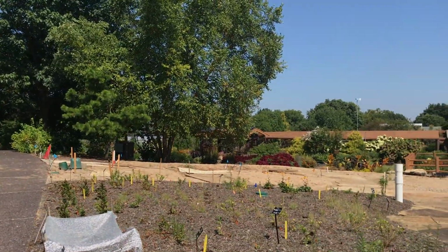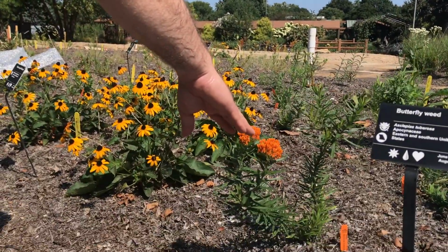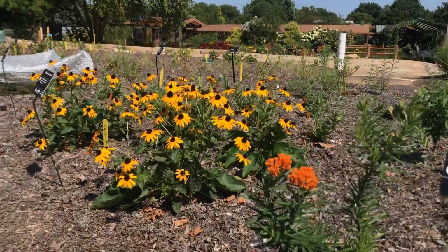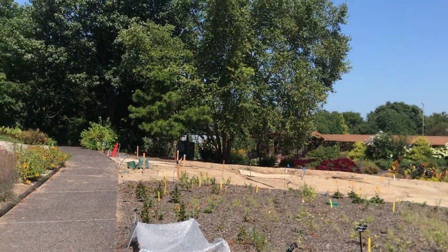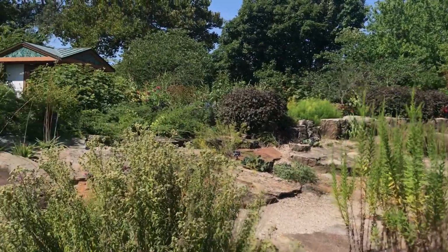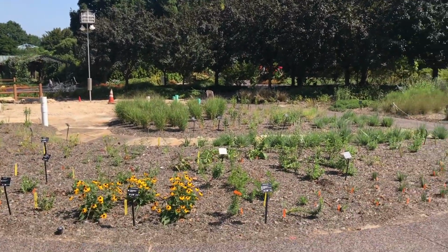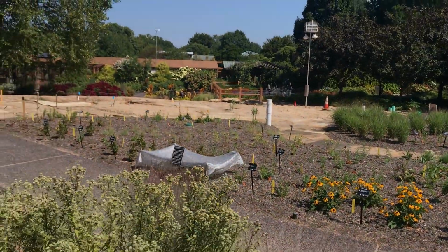And you see some really neat things, like this butterfly plant. This is a milkweed. And just a few different plants. This is the first year that a lot of these have been in the ground, so that space is only going to fill in more, and they're not through with the entire renovation yet, so they will be working on the other portions of the garden and getting it all filled out.